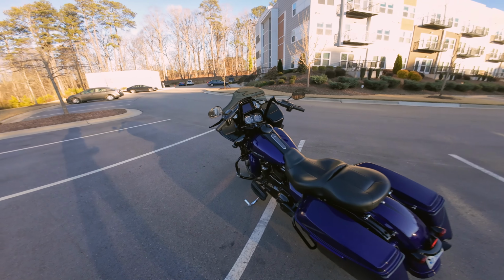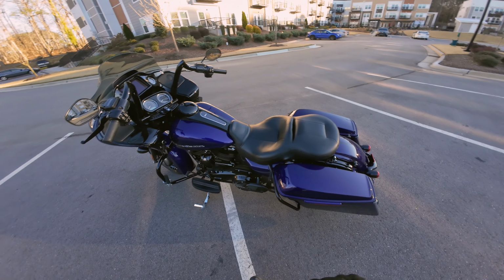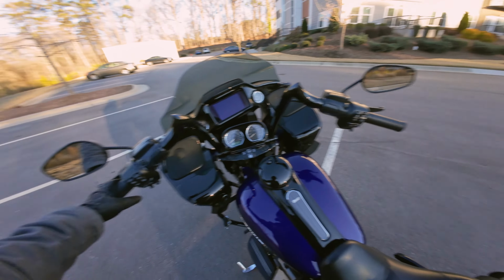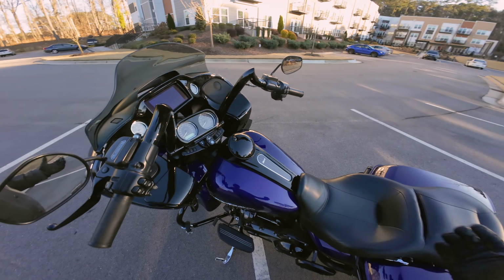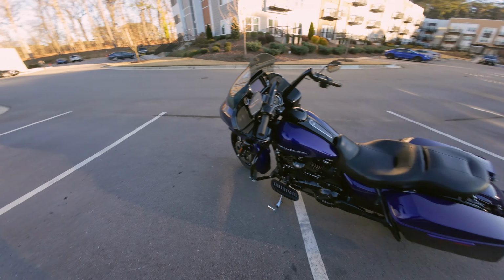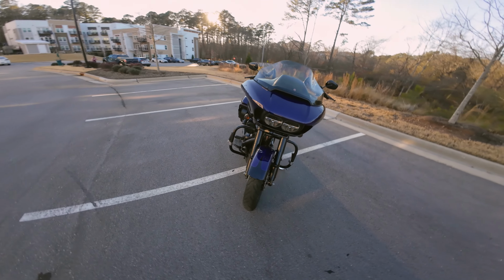But you'll see it's a big fairing, big windshield, and it's going to be a very comfortable ride, especially on a day that's kind of as cold as today. A couple other perks here. It has traction control, ABS, so that's really nice. And then of course cruise control and all those fun things that you would expect of a premium touring motorcycle such as this one. And this one's going to be an absolute blast to go ride. So without further ado, let's go ahead and check out what it's like.